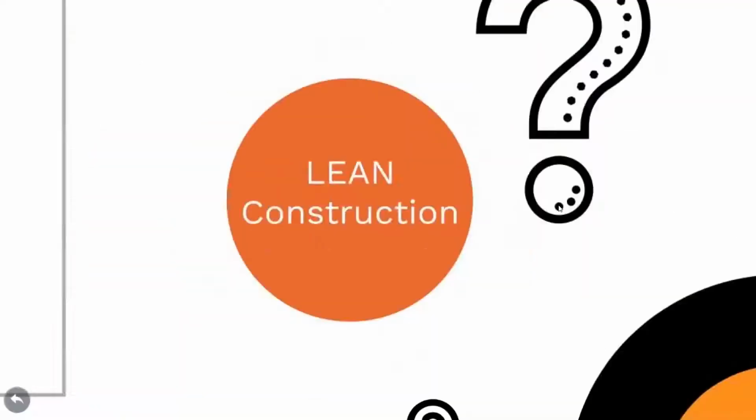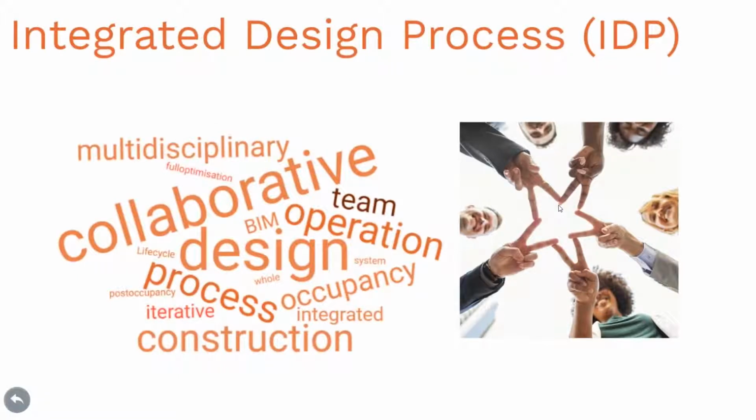There is another method, which is the integrated design process. It's quite different from the previous one. It is a collaborative process that focuses on the design, construction, operation, and occupancy of a building over its complete life cycle. This method is designed to allow the client and other stakeholders to develop and realize clearly defined and challenging functional, environmental, and economic goals and objectives without risk sharing.